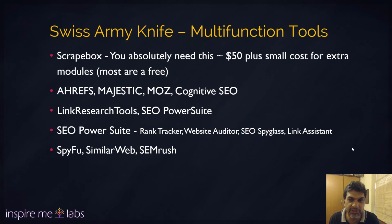You need this tool. It's a one-time fee. It's about $50. It's got modules. Most of the modules are free, but it has a few premium modules that you have to pay maybe $10 for or $5 for some of them. And it's fantastic. They'll give you 2 installs with the single license, so you can run it on 2 different machines. I can't do without this tool. You know, it does a ton of things.